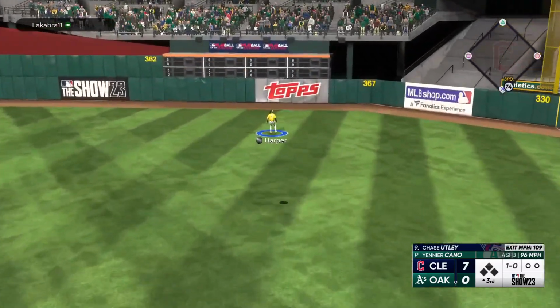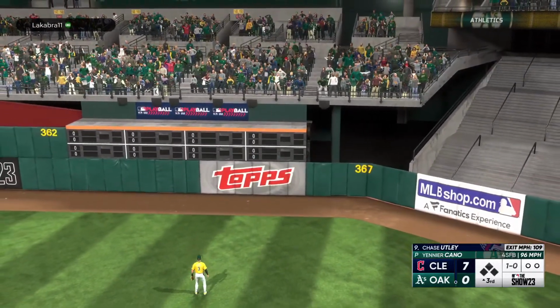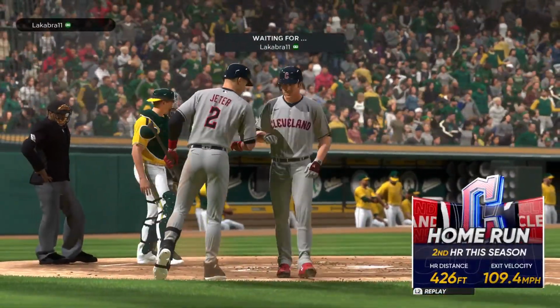Oh, now this one is blasted to right. Forget it. Way back there and gone. That'll fire up the dugout, and they add on. It's 8-0.